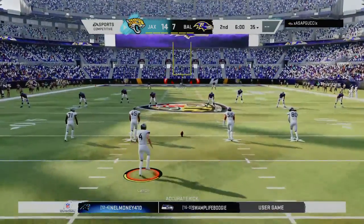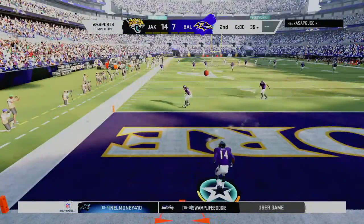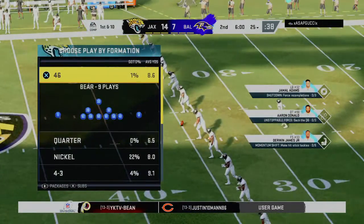Here's Lambeau out to kick this one away. And that'll carry over the back line of the end zone for a touchback.